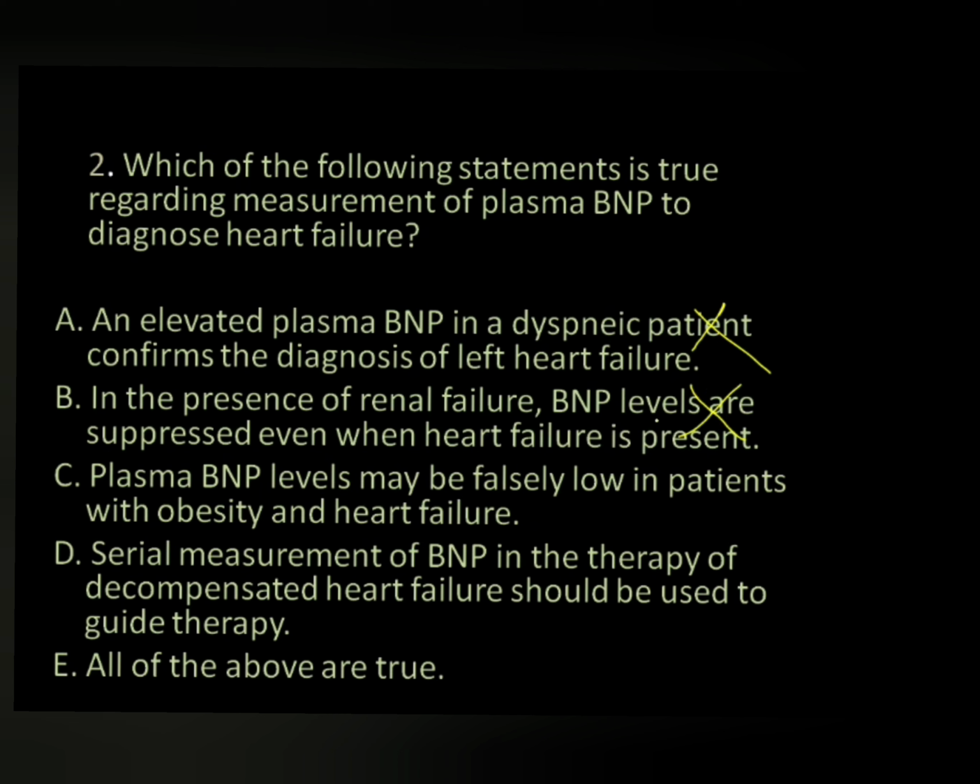BNP levels are falsely low in patients with obesity. Yes, I told you in obesity it is falsely low. So, this is right. But the next option, BNP levels, though it is an important prognostic marker, treatment is not only planned based on BNP levels. So, therefore, this answer is wrong. So, the right option over here is your option C.